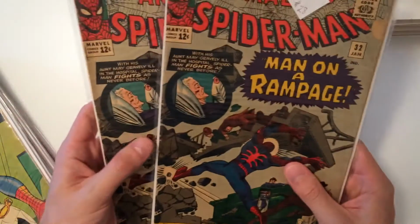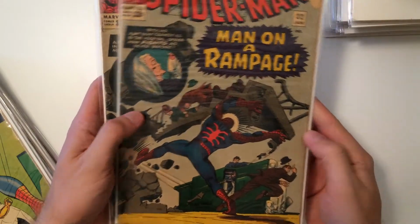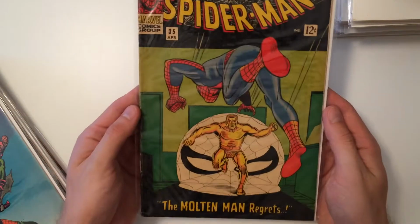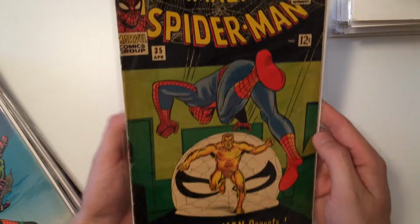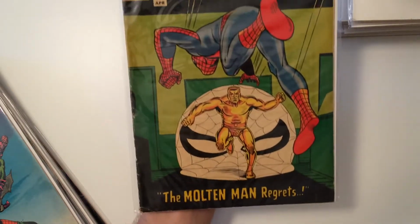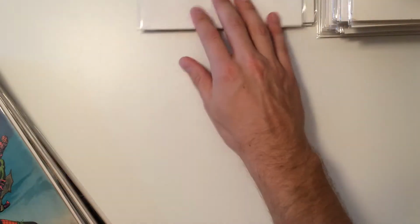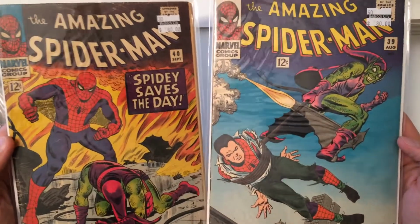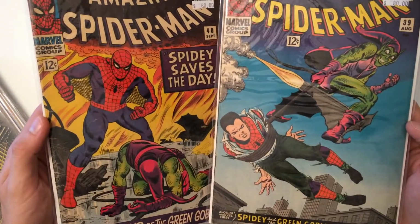Then we have a couple low-grade copies of number 32. It's a cool Ditko book. Now here is the first Molten Man. No, it's not. 28 was the first Molten Man. This is just Spider-Man 35, second appearance Molten Man, I think. Then we have some more key Goblin issues. Here's 39 and 40. Really classic covers there.